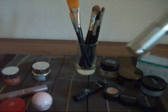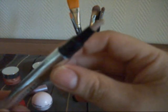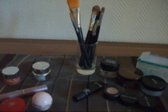Yeah, so as you can see, nice coverage, works great underneath the eye. But like I said, for scarring or blotches on the face, I think it's just too thin.